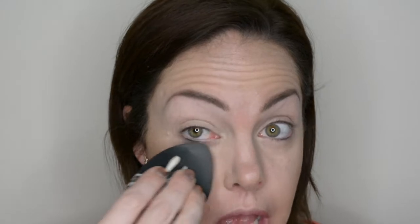For setting powder, I'm going to be using the Maybelline Fit Me Loose Finishing Powder in the color Light.